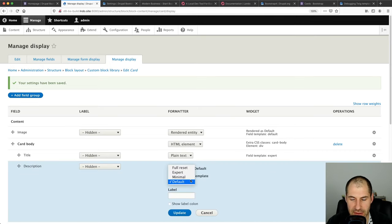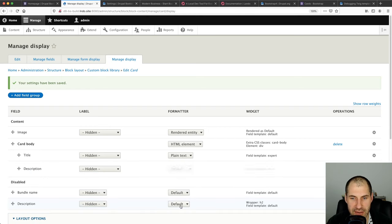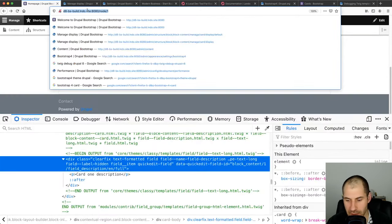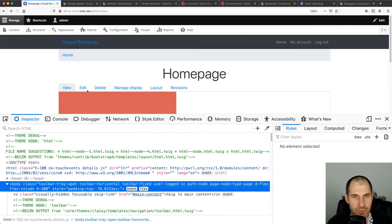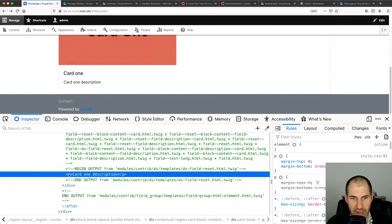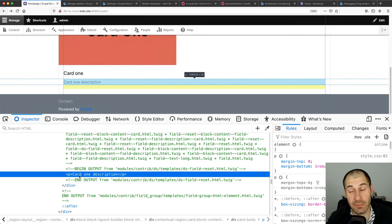Let's just do reset, full reset. And then this will show us a full reset and it will just show us the P tag, which was added in by the actual text editor. Okay, so we're slowly getting there.